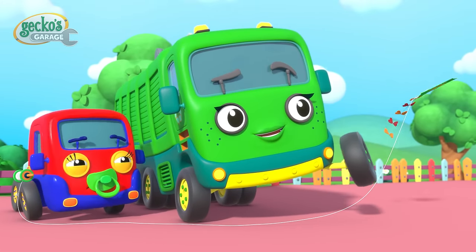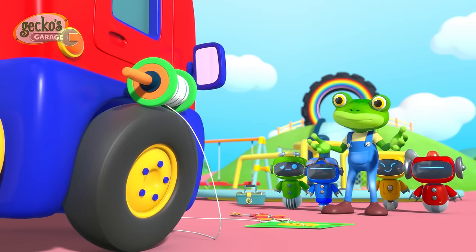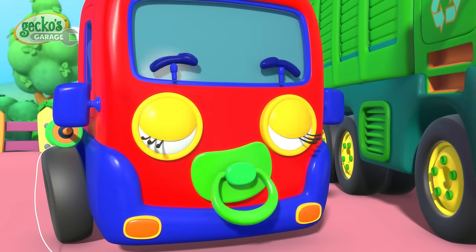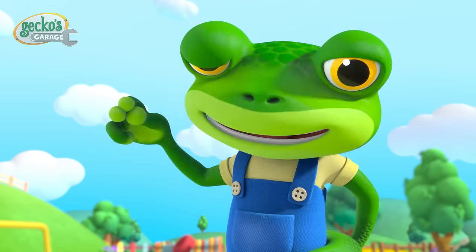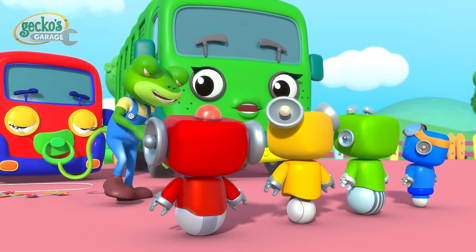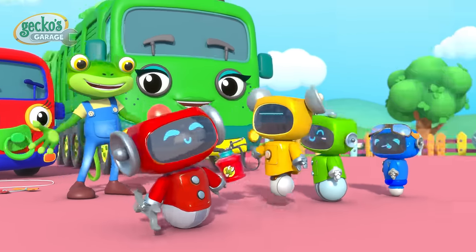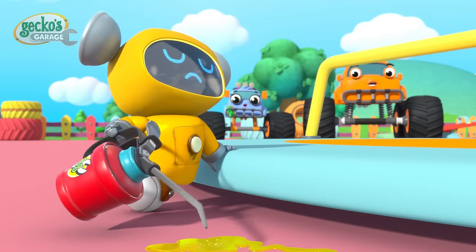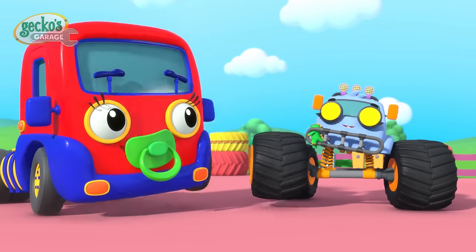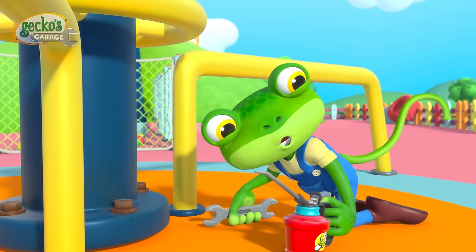It's the truck family. Hello, Baby Truck. You need some help to make your kite fly. And I've got an idea. Mechanicals, we'll need some oil and a wrench. Okay, Mechanicals. Push!